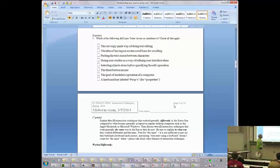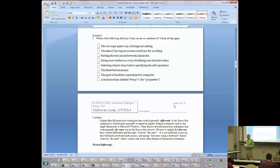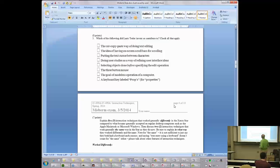Doing user studies is a way of refining user interface ideas. Actually, Larry Tesler takes credit for being the first one to actually do that. He did that way back when he was in school in the early 70s or 60s, I forget. And he brought that idea to Xerox PARC and did that on his early systems there, which ended up being used in the Star and now pretty much everywhere else. Selecting objects before specifying the edit operations, that's basically the standard thing that he did to avoid modes.